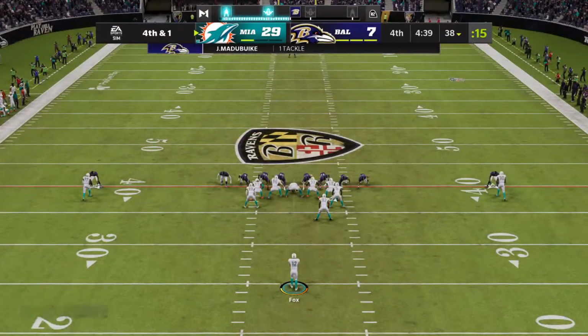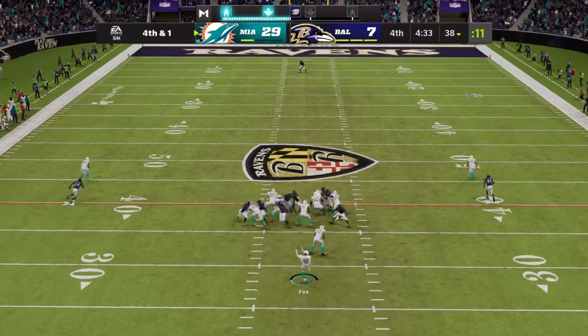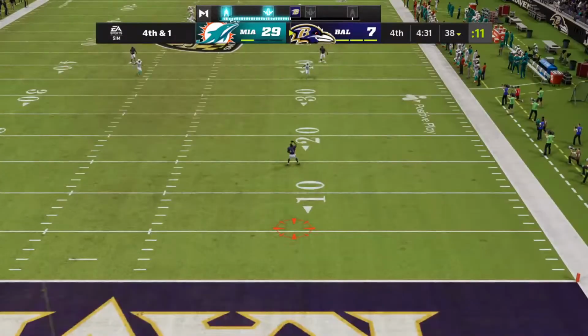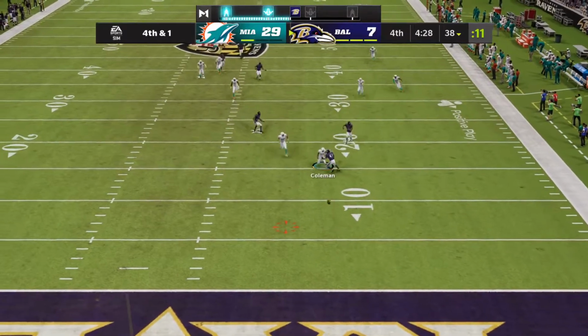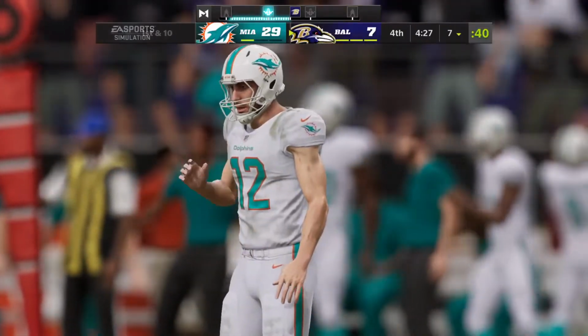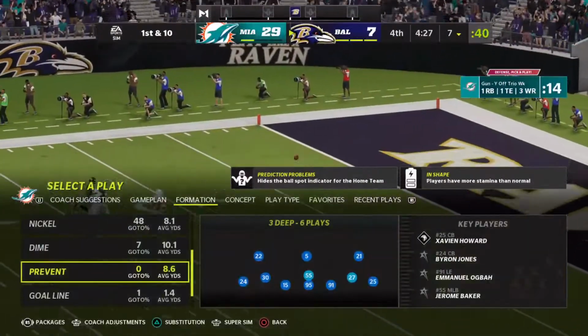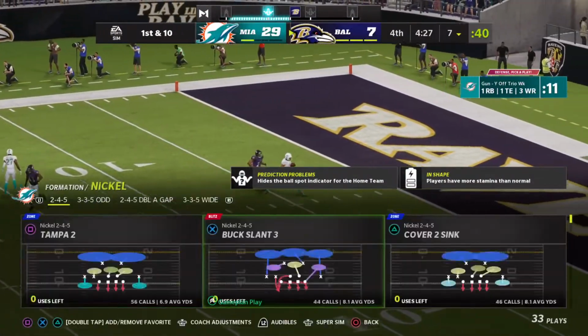It's 4th down. The Dolphins will send out the punter now as he's on to kick it away. Averaging over 50 yards a punt so far as this one's away. And a nice special teams job here. This is going to be down inside the 10 at the 7-yard line. And for an offense that is struggling, this is not where you want to start from.